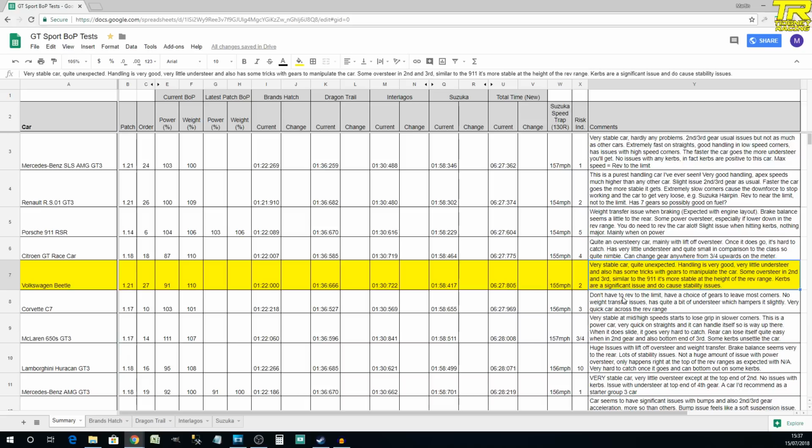And as I say, curbs are a significant issue. I did crash a few times at Dragon Trail because of the curbs. Literally, it bottomed out very easily. And that's because it's a Vision Gran Turismo car, I think, a little bit. Those cars are very low. They're concept cars, essentially. And what do concept cars look like? All the time at car shows, they're very low with absolutely massive wheels. And here we have that with the Volkswagen Beetle.